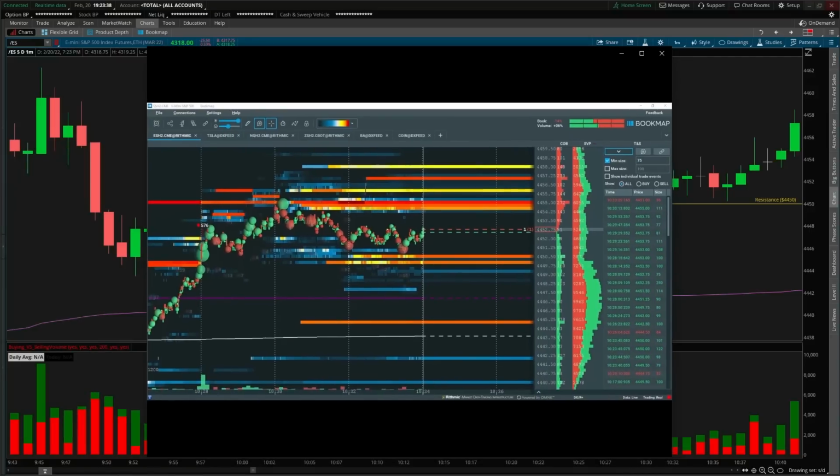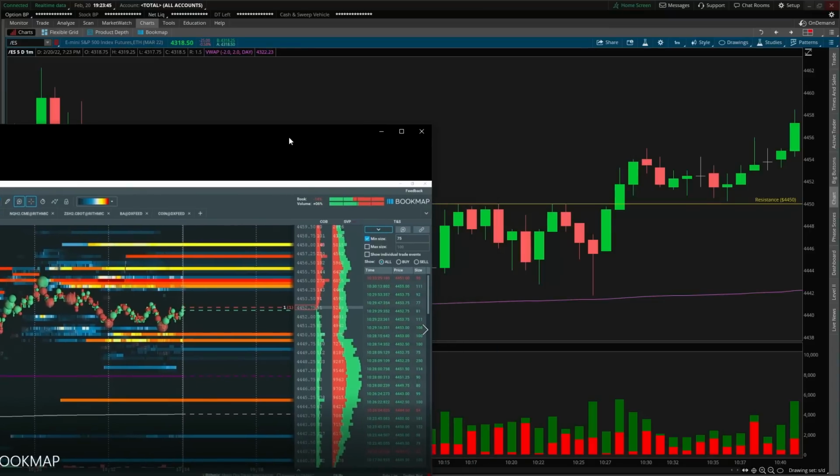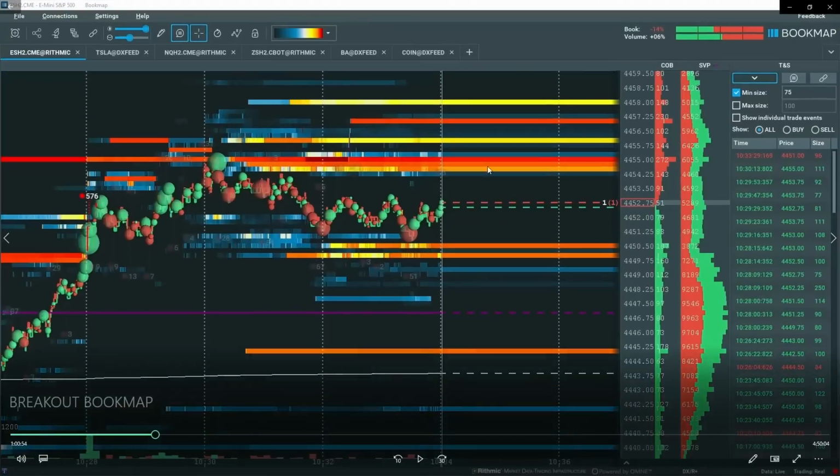And how we see this on the tape is if you break above a level, you would want to see bids stepping in and large size coming through on the bid, indicating that as the market pulls down, buyers are passively buying at it. You don't want to see heavy size on the offer, and you don't want to see weak size on the bid.